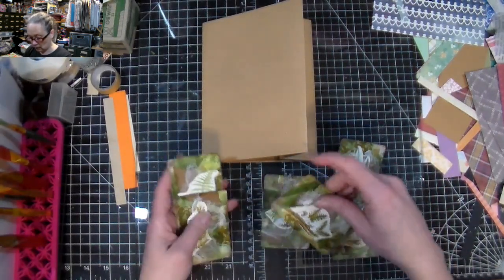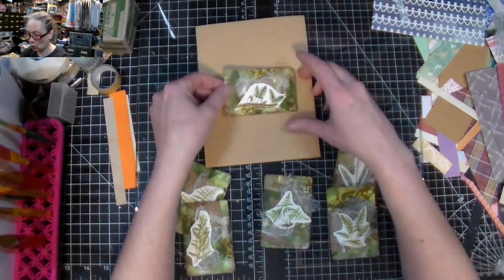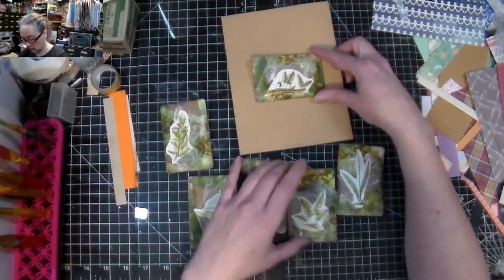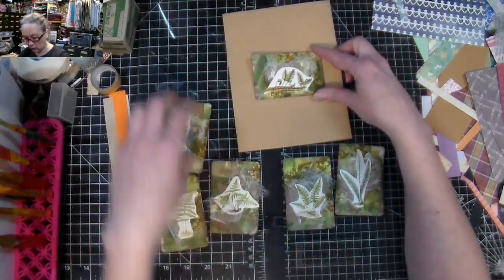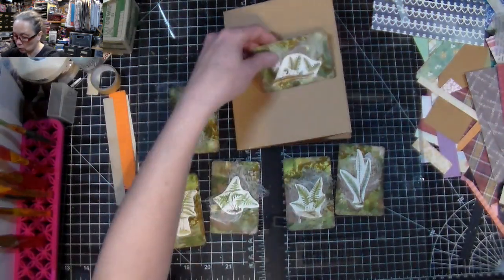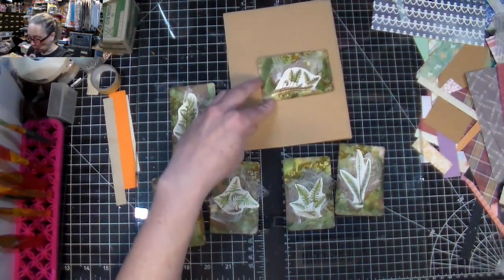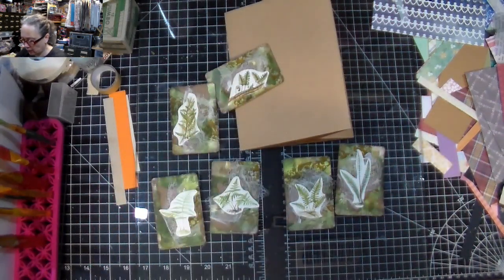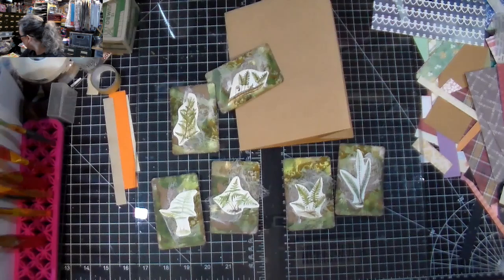So I'm thinking this one has to go in a different way, whereas these are all kind of on the top. I don't see them going that way. So I think I'm going to use this one for the top, just because it's in a different direction. I think it's going to be good.